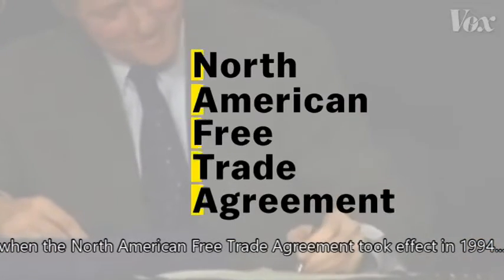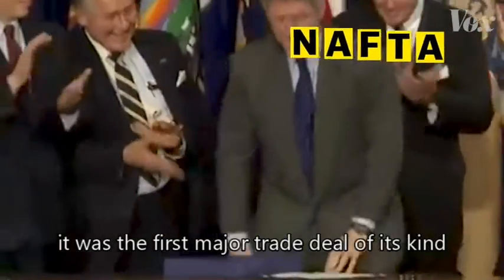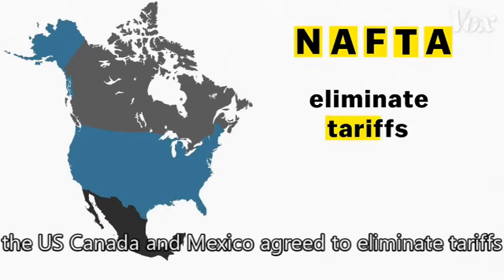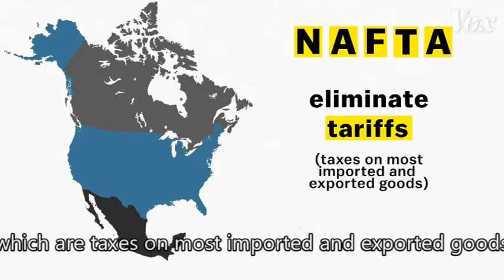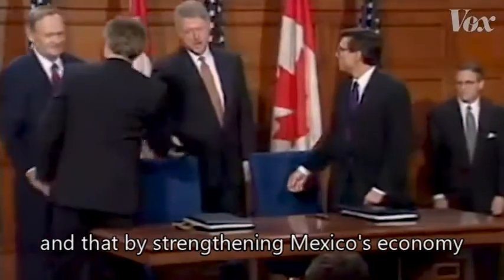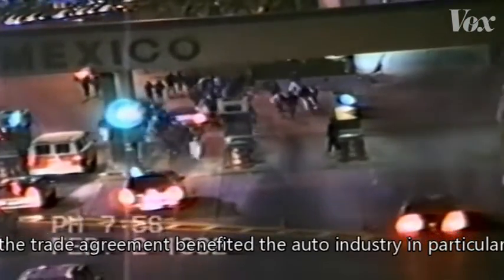When the North American Free Trade Agreement took effect in 1994, it was the first major trade deal of its kind. The US, Canada, and Mexico agreed to eliminate tariffs, which are taxes on most imported and exported goods. The countries hoped it would increase investments, and that by strengthening Mexico's economy, it would slow illegal immigration.